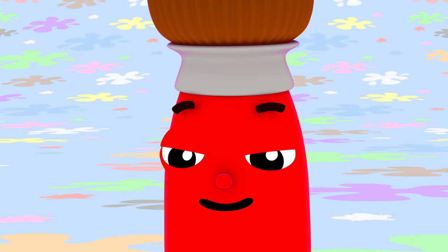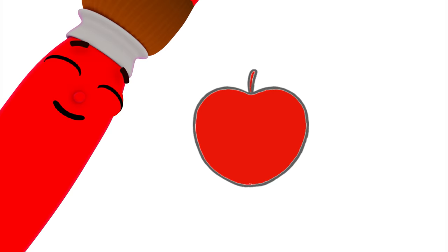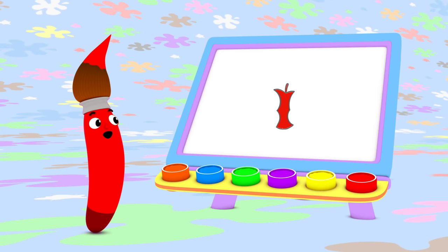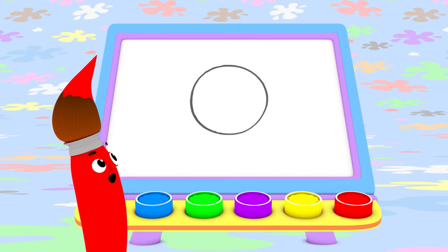What else can I paint with red? I know! A delicious, fresh apple! Look how red and yummy it looks. All gone. Apples sure are a yummy snack. I can use red to paint a bouncy ball, too. Watch this. Look at that ball go.